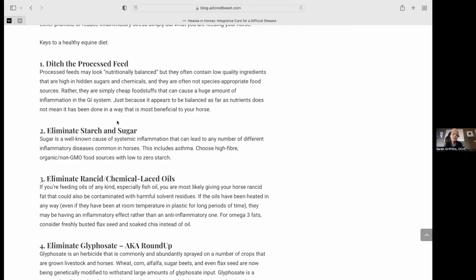And then a lot of people are using oils in their horse's diet, which is a good thought. Like omega-3 fatty acids are very beneficial when they are coming from a quality source. But unfortunately, in the oil form, they're not very often. Oftentimes they're rancid. So if they're being stored in plastic and they're not in the refrigerator and you get it from the feed store in a big jug, oftentimes it's not in a state that would be beneficial to your horse.